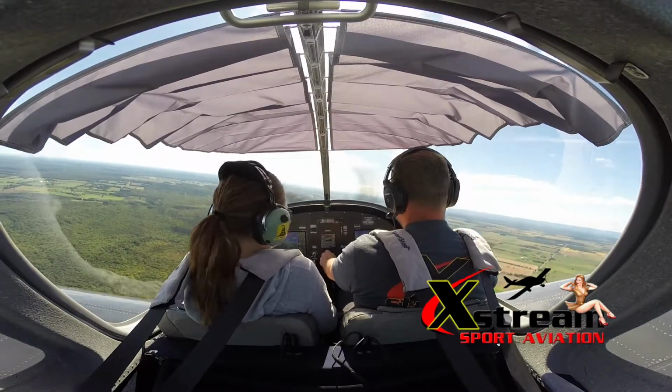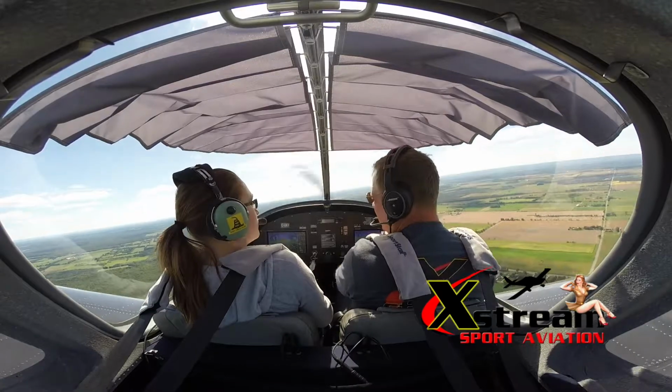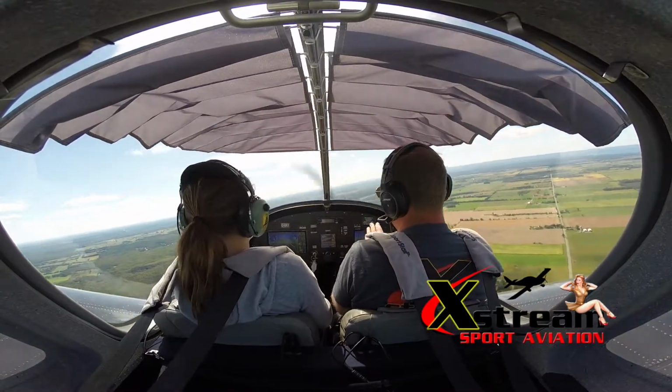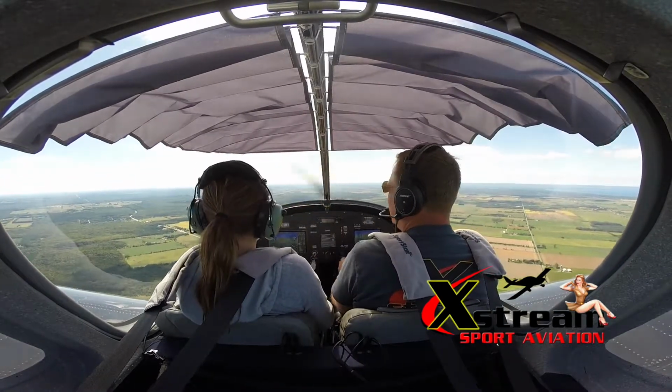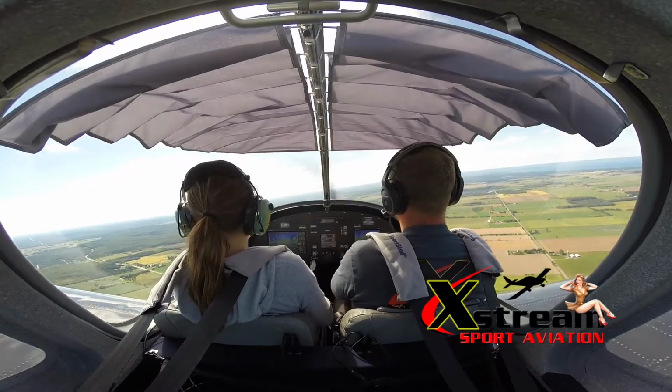So the one thing you'll probably notice a lot of, all this bouncing around is right now all because of different winds pushing us in different directions. Right now I can feel there's a strong wind pushing us from behind and it wants to push us that way. So that's why you're constantly moving that stick to try to correct for that.